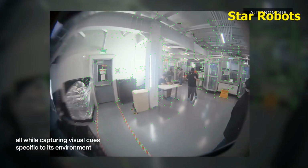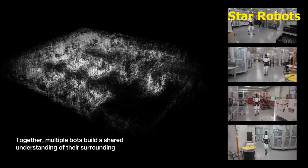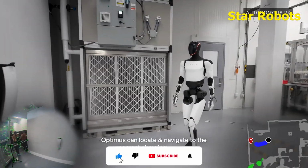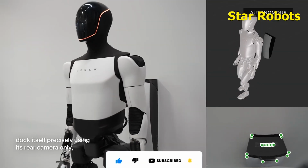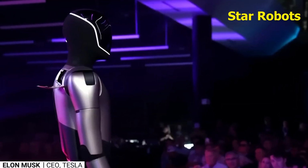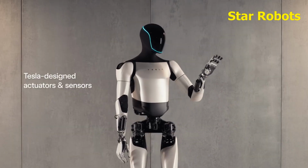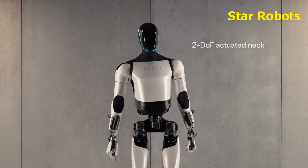In the long term, Tesla's goal is to make Optimus so energy efficient that it can work for extended periods without frequent charging interruptions. According to reports, Tesla is planning to start the production line for Optimus by the end of 2026. Elon Musk has also said that his long-term vision is to produce humanoid robots in the millions every year. Imagine a future where factories, warehouses, and logistics centers are supported by fleets of intelligent humanoid machines.